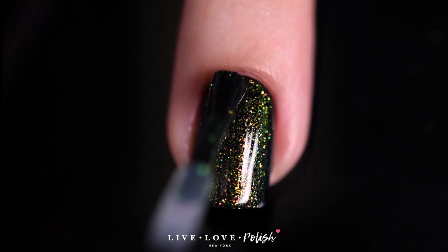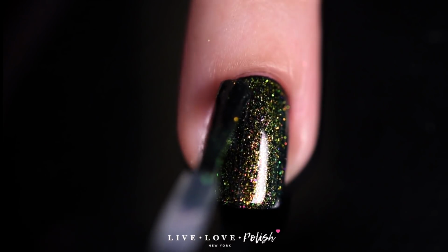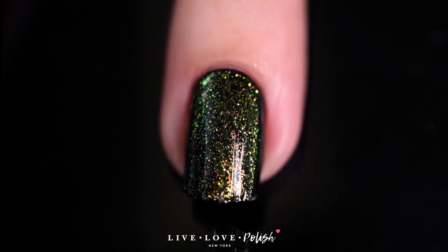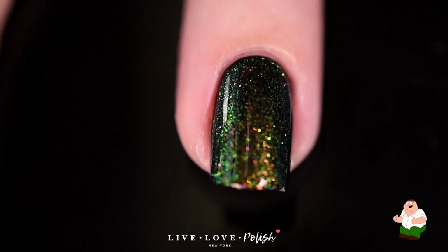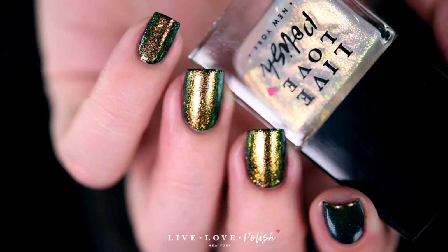So Griffin is this legendary bird that's a hybrid between a lion and an eagle, which sounds super majestic and intense. But for some reason, whenever I hear this name, I just automatically think of Peter from Family Guy. Either way, whichever reference you're thinking of, it's really pretty.